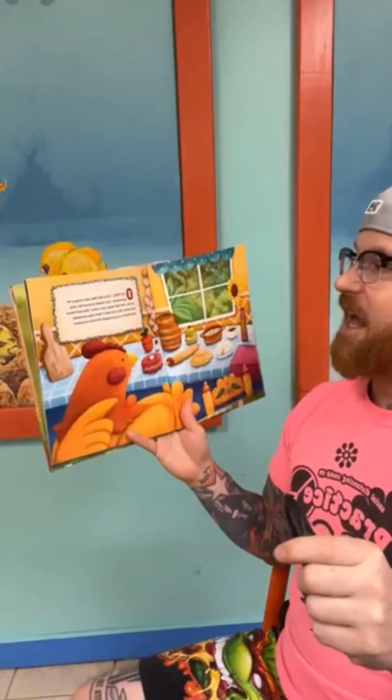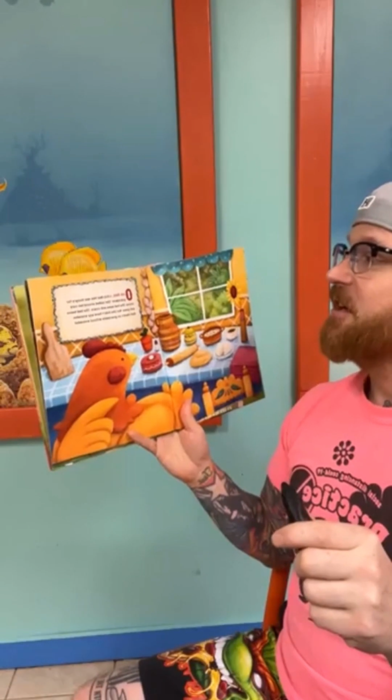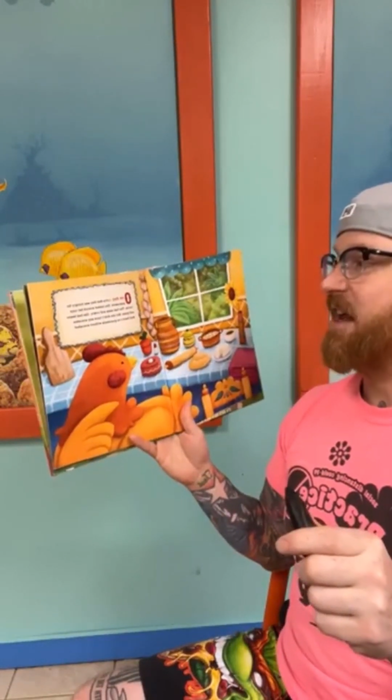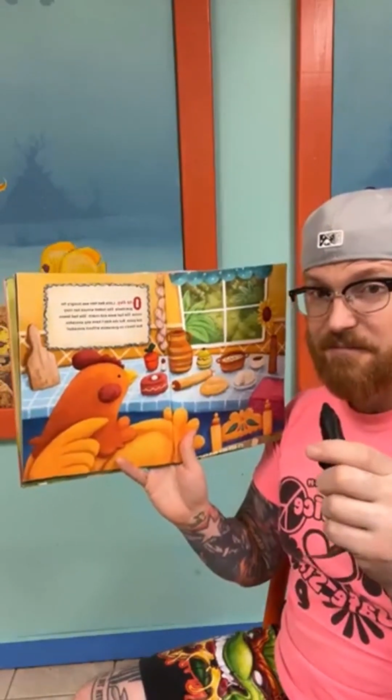One day, Little Red Hen was hungry for guacamole. She looked around her cozy cocina. She had masa and cumin. She had beans and queso, but she didn't have any avocados. And there's no guacamole without avocados.